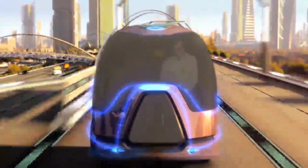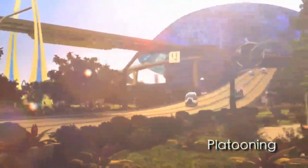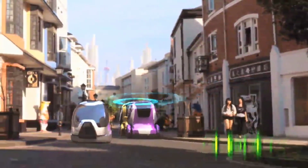One of the ENV's most innovative features is its communication capability, allowing it to connect with other vehicles in real time. Imagine an entire network of ENVs on the road, each one automatically adjusting its speed, path, and even routes based on traffic flow and potential hazards. This networked communication can greatly reduce congestion and improve safety, as cars would essentially talk to each other to prevent accidents and create smoother traffic patterns. Its design is also eco-friendly, with an electric propulsion system that keeps emissions to a minimum.